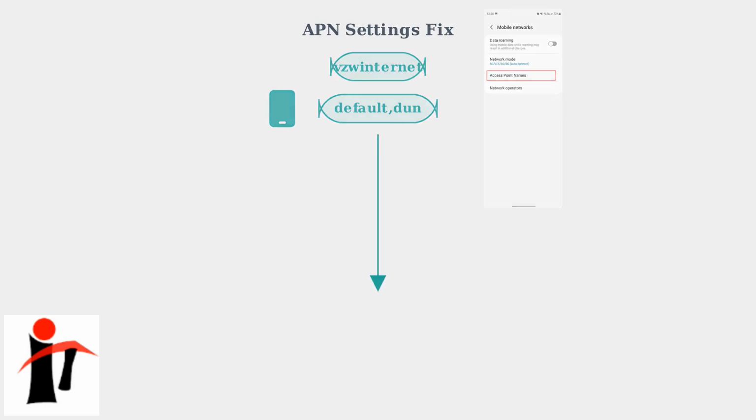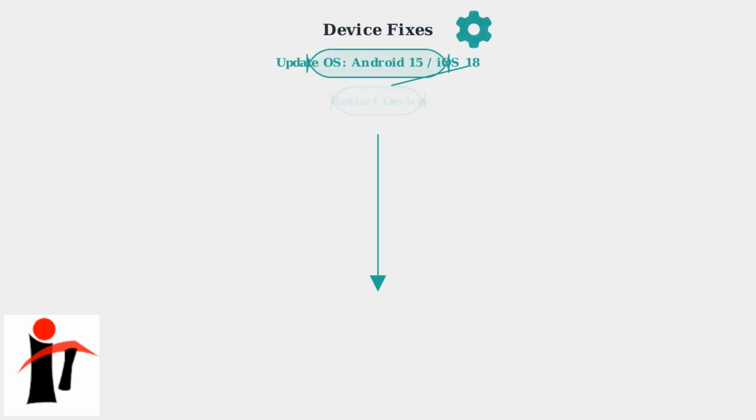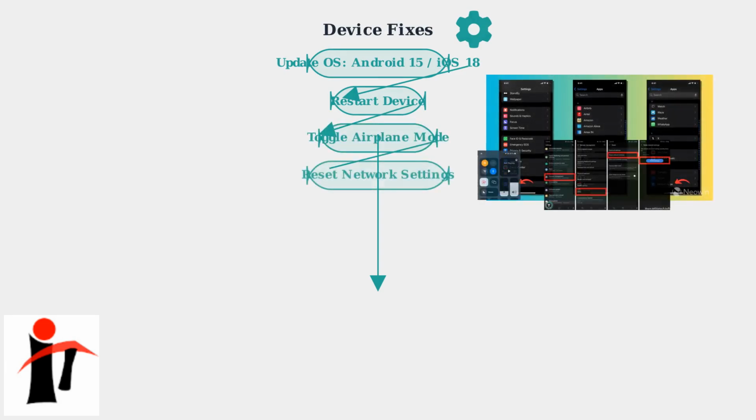For device-related issues, start with updating to the latest operating system, such as Android 15 or iOS 18. Then restart your device, toggle airplane mode on and off, and reset network settings.